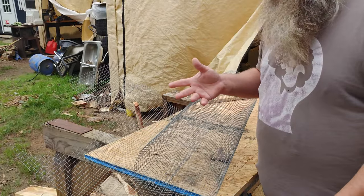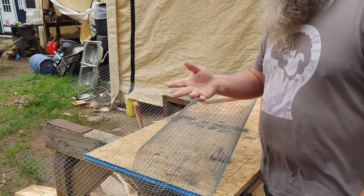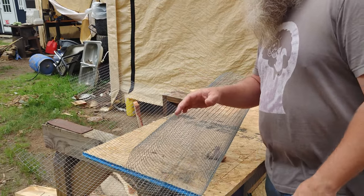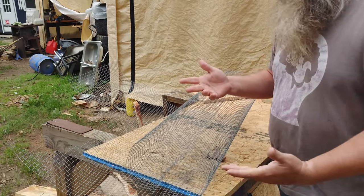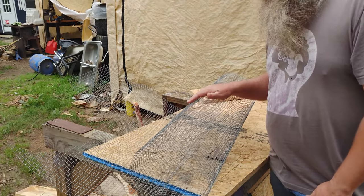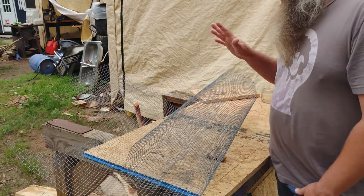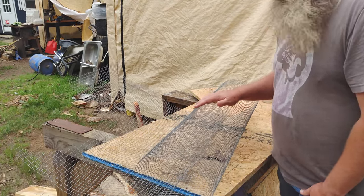So let me go grab the rest of my materials, zip ties and stuff. Now, obviously, if you have some of those metal crimps, like for building rabbit hutches, where it's a little piece of metal and you crimp it, that would actually hold up probably better than zip ties. But I don't currently have any of those materials. So we're utilizing zip ties because that's what we got. So anyway, I'll be right back.